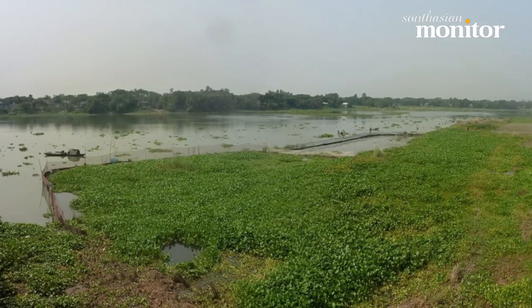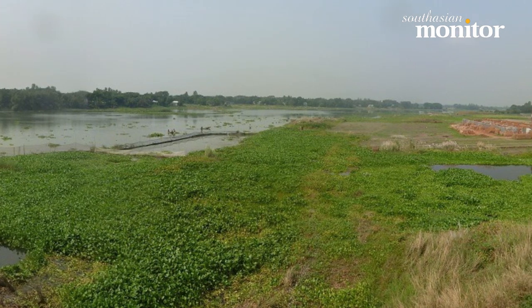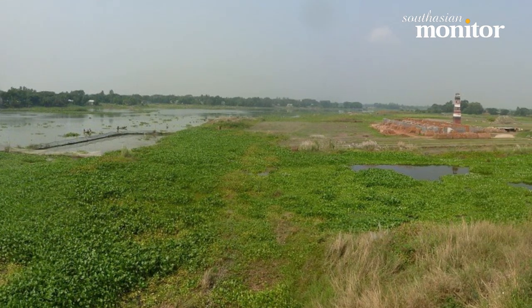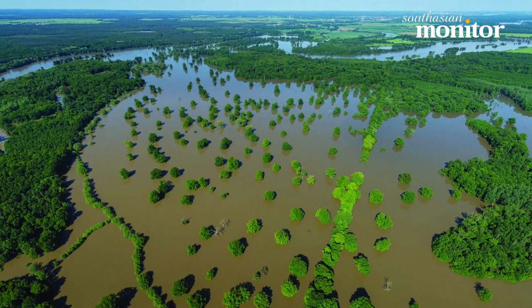Now, when I first saw this site, I was presented with a place that was underwater. And the first thing that came into my mind was what to build here, or how to build here. But this was not an unfamiliar site for me, because we are from a deltaic country, the Bengal Delta, and floodplains are very much part of that delta.